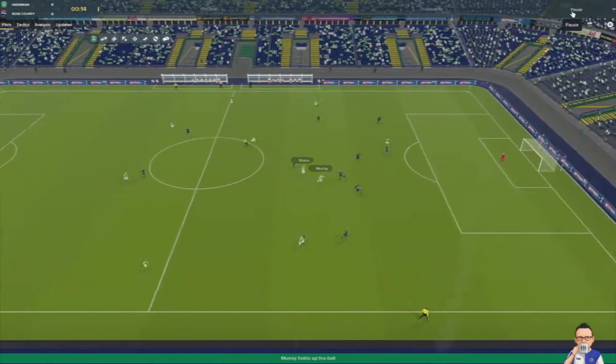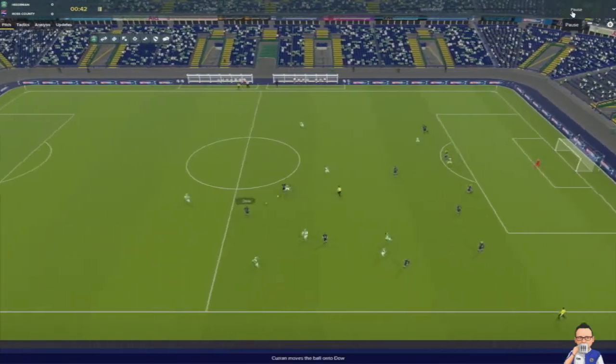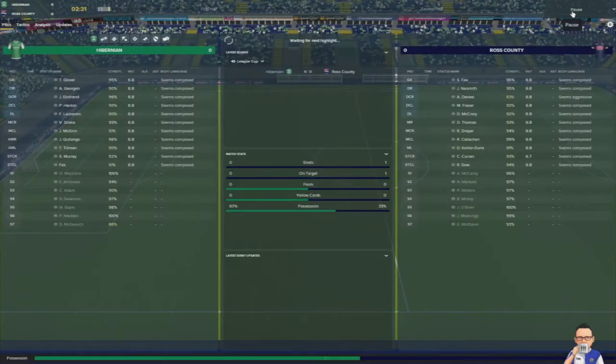Can we get some silverware to keep some of these guys happy, keep me happy, keep the board happy? And I think that would guarantee European football for next season already. In what month is it? November, something like that. That would be a relief.